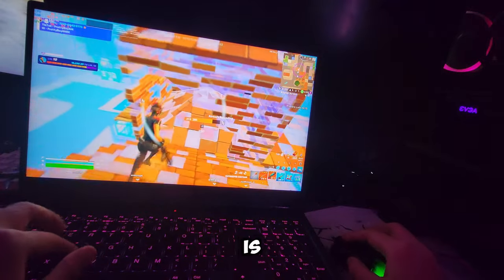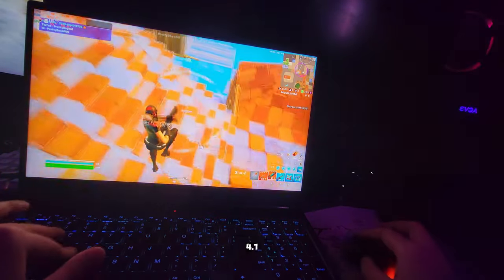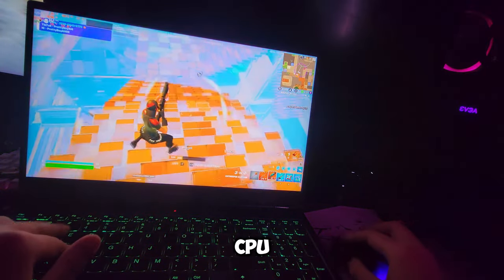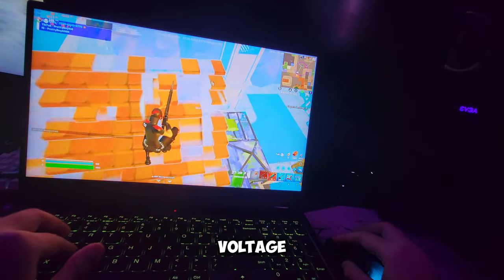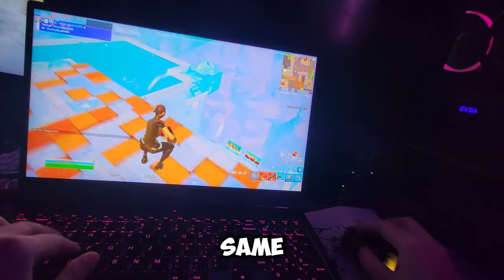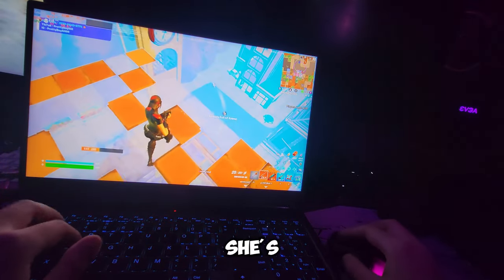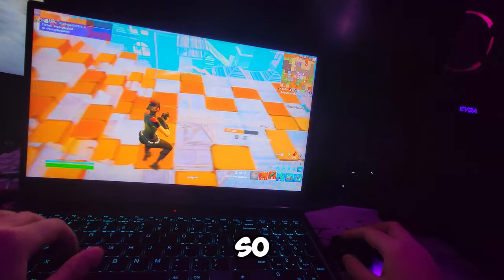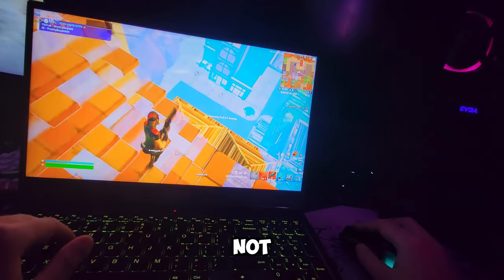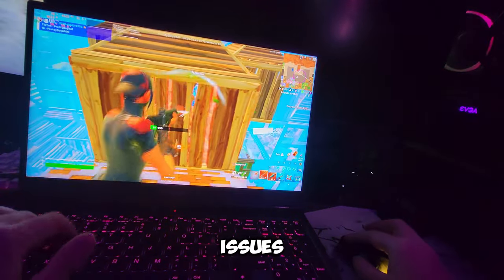This game is running really, really smooth. The CPU right now is at 80C at 4.1 gigahertz, which is on par with a desktop CPU, honestly. Except wattage-wise, it's running 30 watts, but it can't run the same wattage as a desktop GPU, as we all know. It's using about 9 gigs of RAM on performance mode, so do not get 8 gigs of RAM anymore. It's just not worthy. You can still use it, but you'll definitely run into FPS issues.